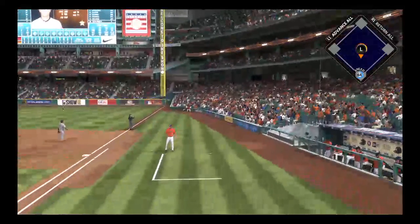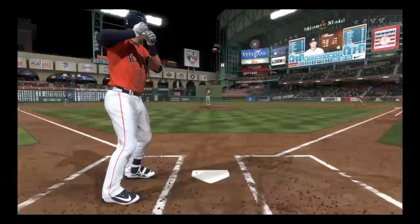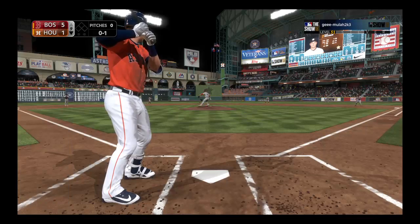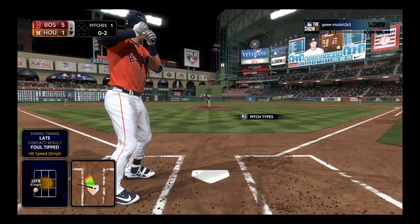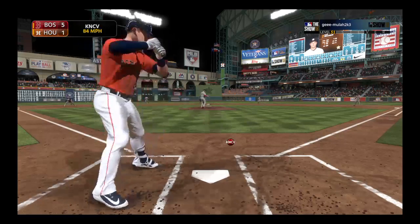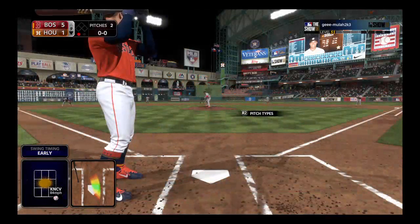0-1 the count. Craig Kimbrel takes the mound here. Not a safe situation, of course, because of the big lead, but he'll try to finish it out nonetheless. Classic change of speeds right there. Threw the hitter's timing off. Got a late foul ball. Interested to see where he goes now. 0-2 count. Here's the pitch. Struck him out. Struck him out again, I should say. His third punch out of the game.